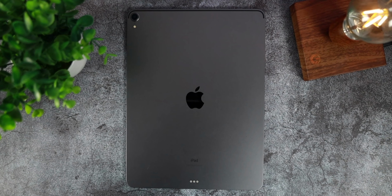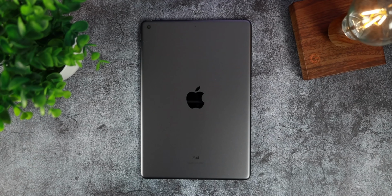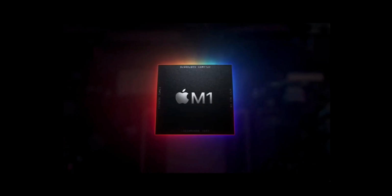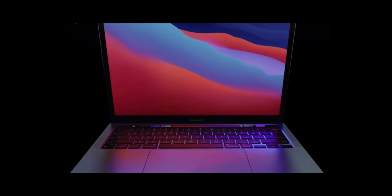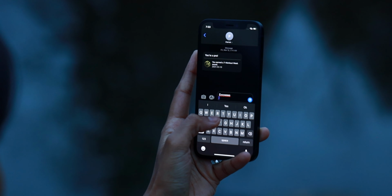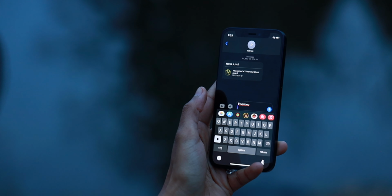I downsized my iPad from the 12.9-inch iPad Pro to the iPad 8. I am planning on downsizing my 16-inch MacBook Pro to the 13-inch M1 MacBook Pro. And of course, I downsized my smartphone from the iPhone 10 to the 5.4-inch iPhone 12 mini. So how do I feel about the compact size and the overall form factor of the iPhone 12 mini after 4 months of use? Honestly, I have come to absolutely love this size and form factor.